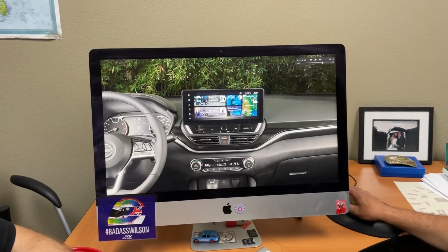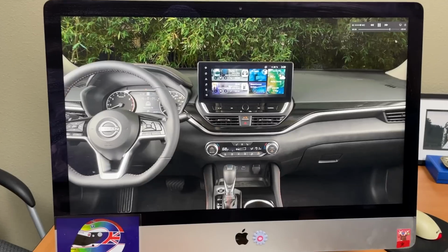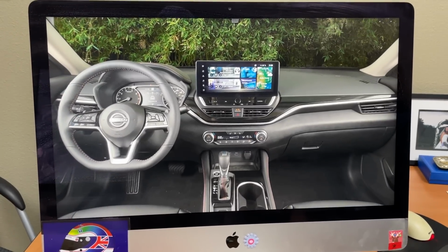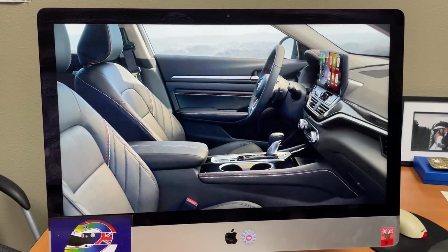Yeah. We're back to the engine. Here's the interior. I think Nissan does a really good job with their interiors. You know how people have kind of gone overboard? I like the dual pattern color.